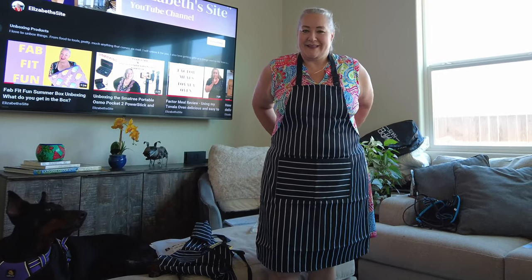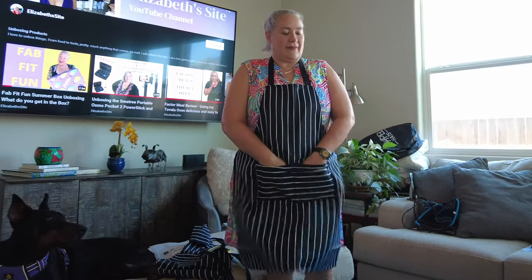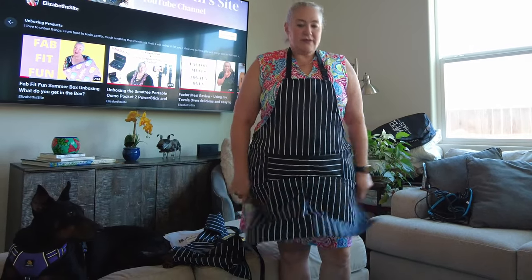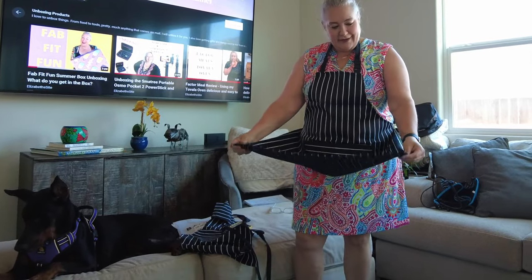I can't wait to use it. It's awesome. So now I'm not gonna mess up my clothes when I start cooking. This is really a nice apron.